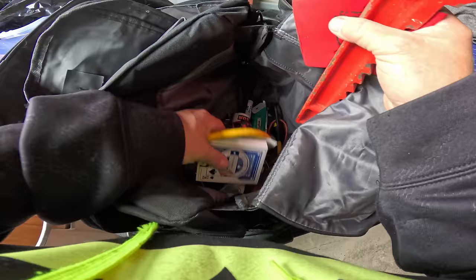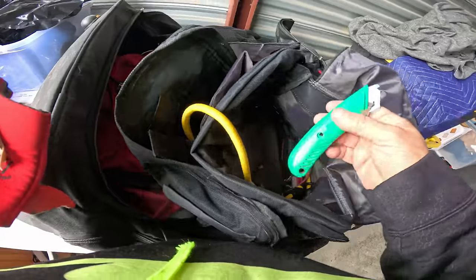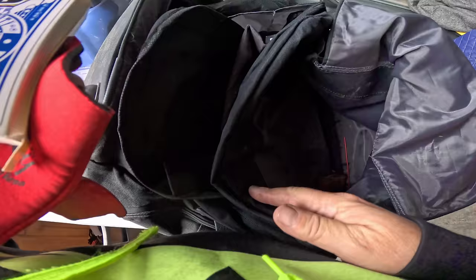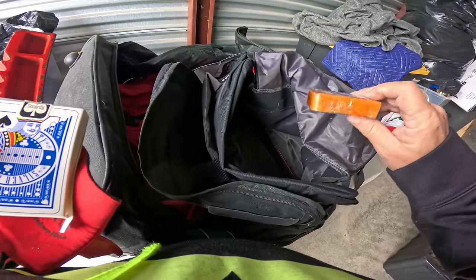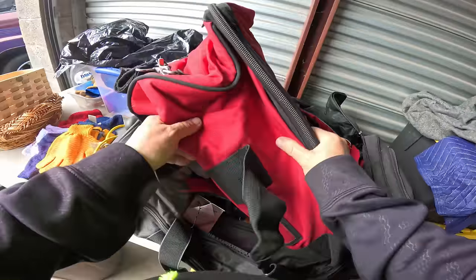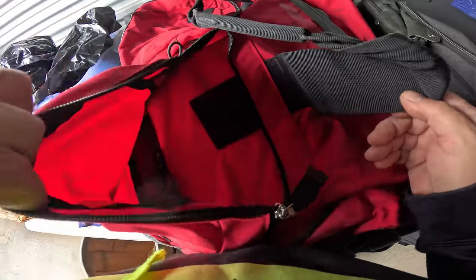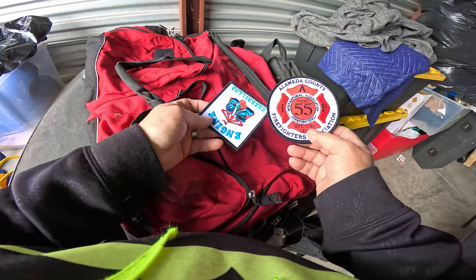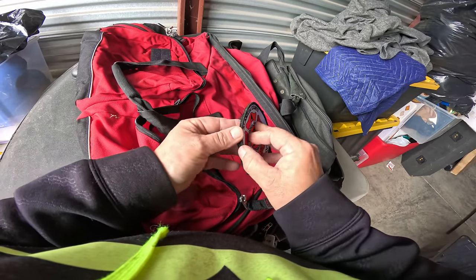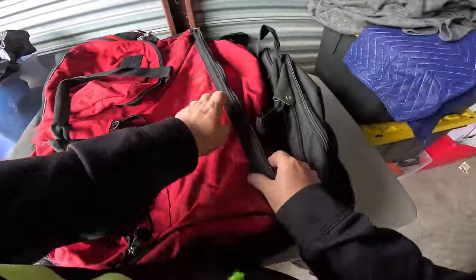Little Jägermeister lanyard right there. Box cutter. Couple decent bungees there. But not too exciting here. Soap. The bag's nice. A lot of miscellaneous down there. Look at this bag. 511. I think that's like for electrical? Oh, okay. Some patches. Cherryland. Engine 23. And Alameda County Firefighters. Couple patches. That's a nice bag. It's heavy duty.